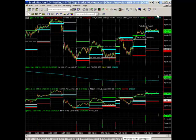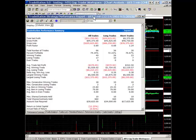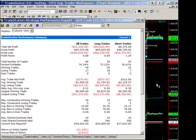Let me get the strategy performance report over here. There you go. It's a slight bias for gapping down in such a scenario. Historically, we've had 36 gaps down versus 30 gapping up over the past 10, 11 years. However, what is clear is a clear short bias.